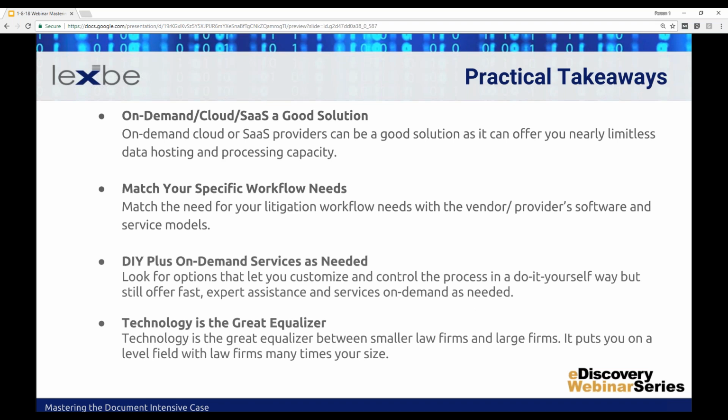And finally, the technology really is the great equalizer. I think with the changes in technology and the changes in the type of practices, the prospects for small and boutique firms being able to handle complex cases and having a great law practice are better now than they've ever been.